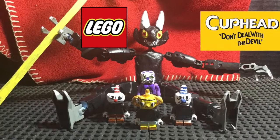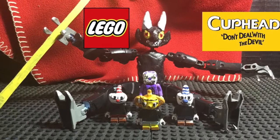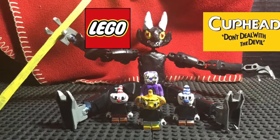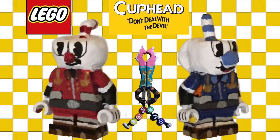Cuphead and Mugman and Miss Chalice's headpieces definitely were not easy to do. And the second versions of when redoing Mugman and Cuphead were definitely even harder, but actually came out pretty good.